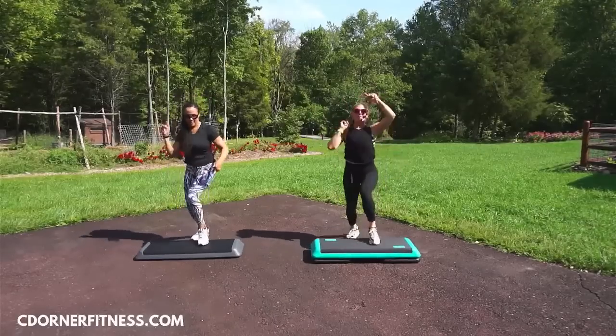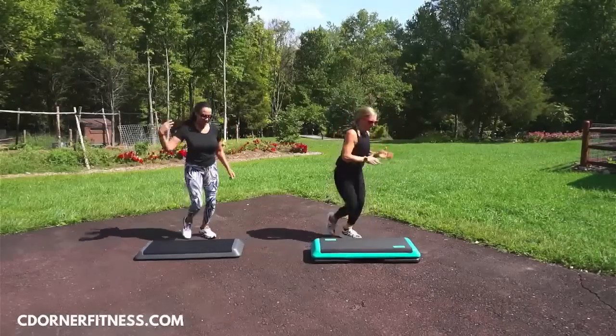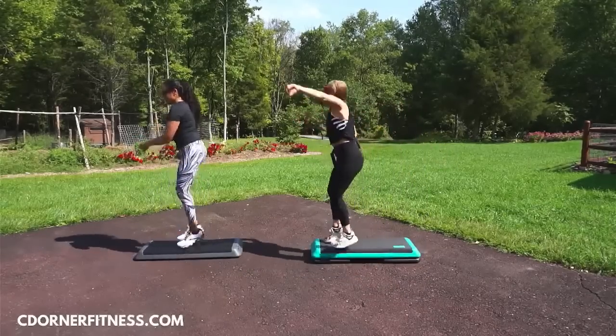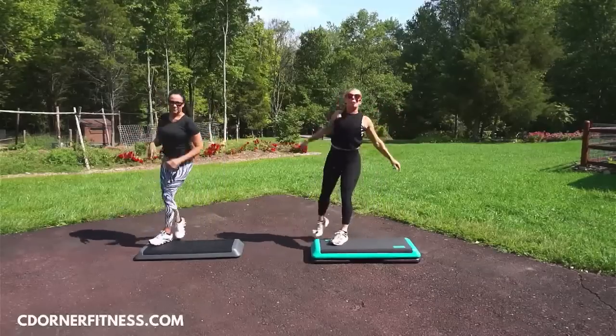Down kick right, triple left. Lunge around the world. Other side. Kick the corners. Good. One triple.